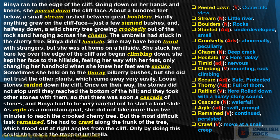So there is a very crucial and dangerous position. On one side there was a slope, and on the other side there was a steep mountain. In between there was a cherry tree. It is at a right angle from the cliff, and on the cherry tree the very beautiful blue umbrella was stuck. Binya had to save the umbrella anyhow. For saving her umbrella, Binya can take any type of challenge, any type of deadly challenge.